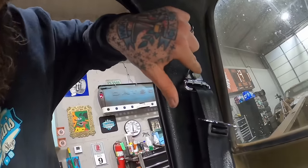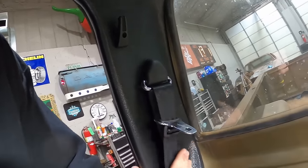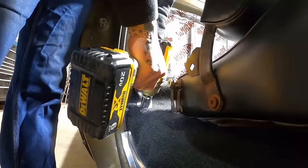Up top, factory bolt back in that. I come with some shorter ones. The shank on it's a little shorter, so I'd like to have the little extra play. Of course, pop that fancy little cover on, and she's looking just dandy. Get them out of there. You don't need them. Safety instructions are overrated.